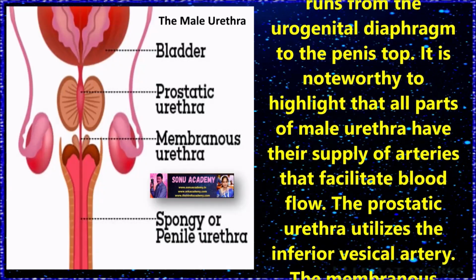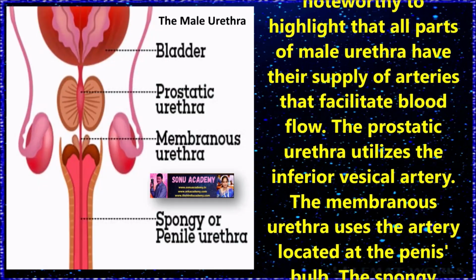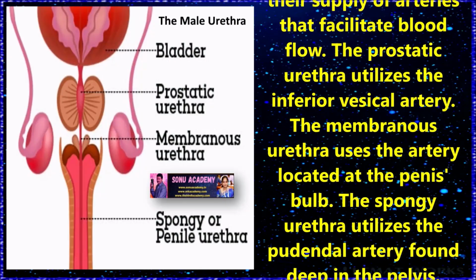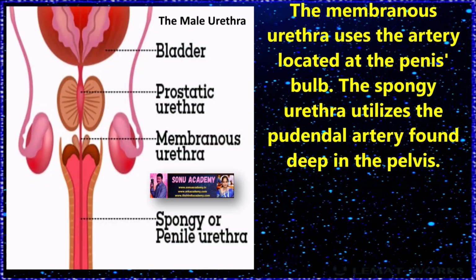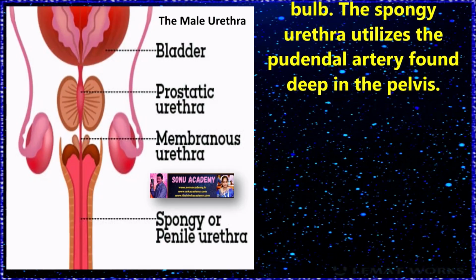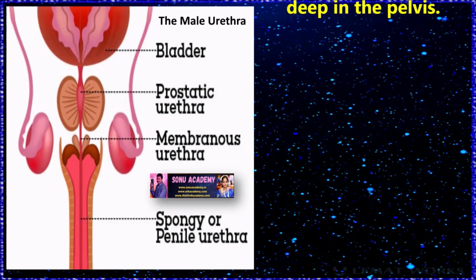It is noteworthy that all the parts of the male urethra have their supply of arteries that facilitate blood flow. The prostatic urethra utilizes the inferior vesical artery. The membranous urethra uses the artery located at the penis bulb. The spongy urethra utilizes the pudendal artery found deep in the pelvis.